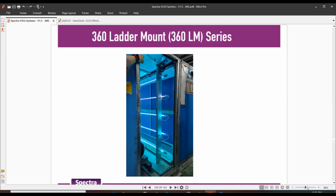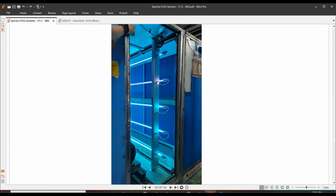So this is an actual installation at Singapore Airlines House Office. This is 2 columns and 10 lamps, a total of 10 lamps. You can see here these are all metal conduits. So no rubber. This is a metal conduit as well, metal coated with PVC. So you can see no rubber exposed to UV light.